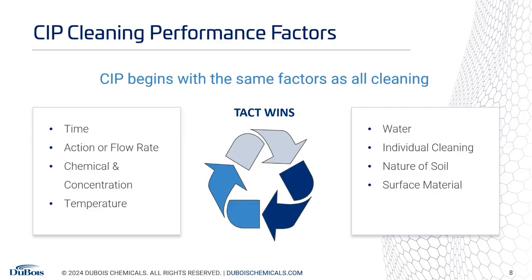But it's not beyond the realm of possibility for us to see soft metals, maybe aluminum, copper, brass, sometimes in a circuit. And this will drastically affect our choice of detergent because we obviously do not want to corrode or attack equipment that is subject to attack by a conventional high alkaline or high acid detergent.